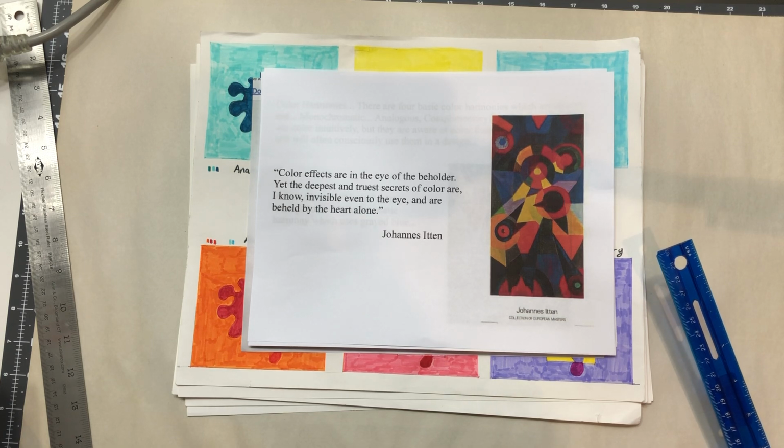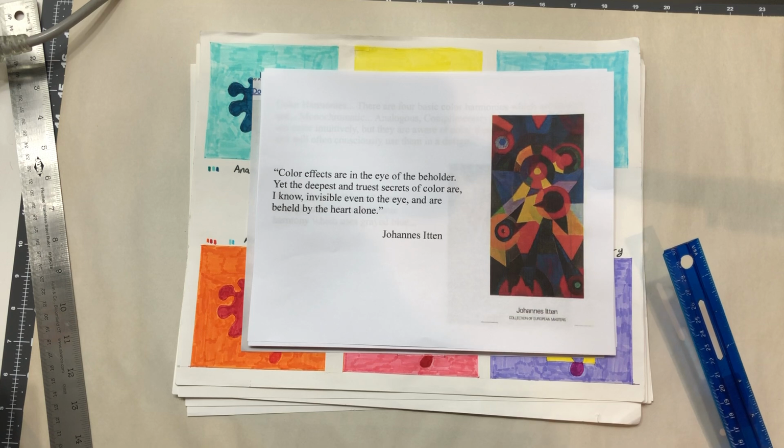These look much better in the lecture, by the way. I just printed these out, and I don't have the greatest printer, so make sure you view the lecture as well. What he's talking about here is that the use of color in his work is really about emotion and expressing certain feelings, and it's a thing that you experience without words when you view a work of art.